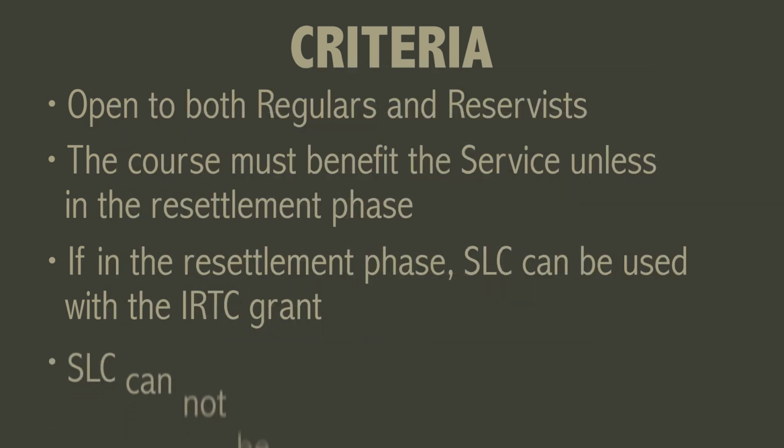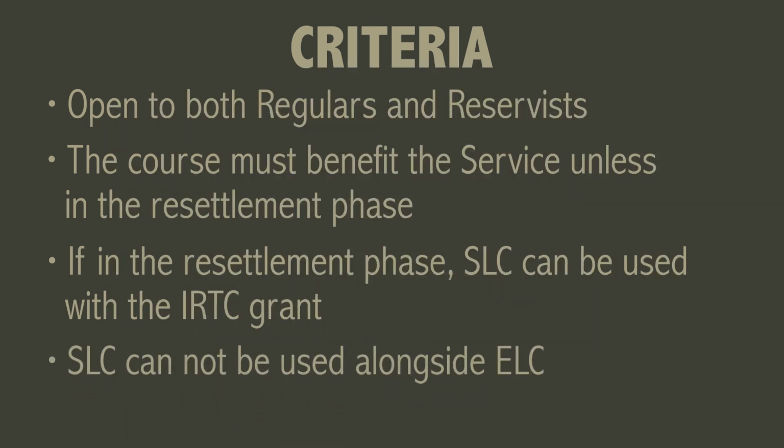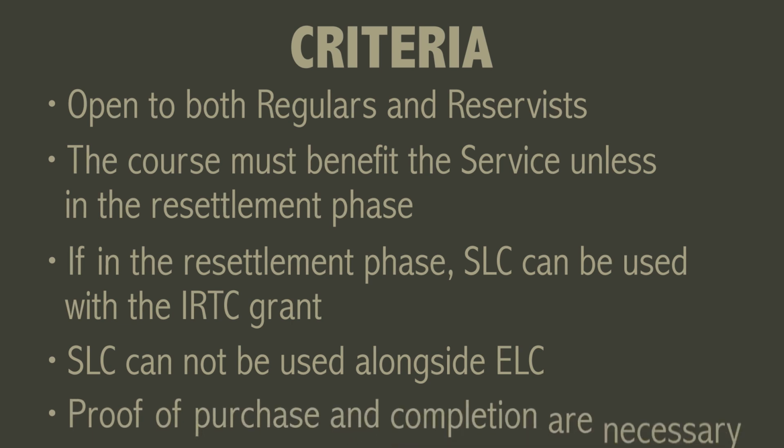You cannot claim SLC for a course you have used enhanced learning credits on. I will cover ELC in a separate video. Proof of purchase and that learning has taken place must also be produced. This doesn't necessarily mean a certificate must be presented, but could also include electronically held records of learning such as progress reports. This evidence must be agreed upon with the education staff at the time of the SLC authorization.